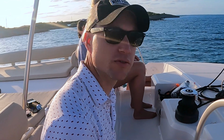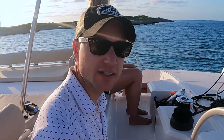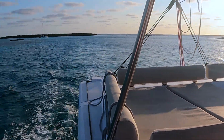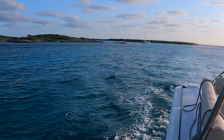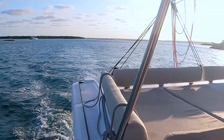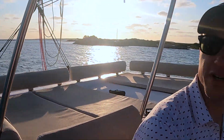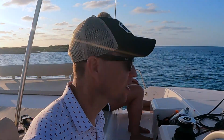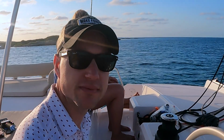Right now we're just cruising out of Allen Cay. Hold up the anchor. Have to make a little bit of water this morning. Should be a really beautiful sail. Wind should be coming right off of a beam reach or broad reach at about 10 to 15 knots. So should be really pleasant.